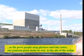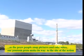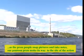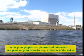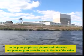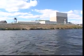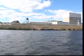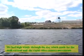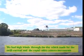Stay out from these buoys. I don't know how deep it is here, so. Robin, can you hear me? We can.